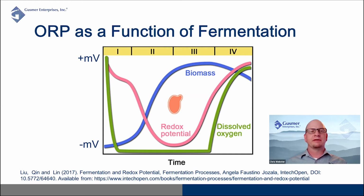So if we take a step back and think about fermentation, on the left here I've indicated millivolts on the side of this graph, and this is just a brief understanding to show you where ORP can work in your process and what kind of information you can gain from it. As we pitch yeast in the beginning of our alcoholic fermentation, we have high amounts of oxygen, denoted with the green line there. We have a high ORP. After all, oxidation reduction potential is measuring oxidative potential in that liquid, but we have a very low biomass.